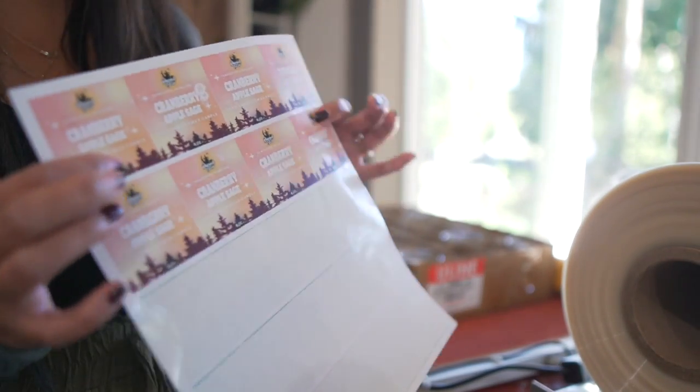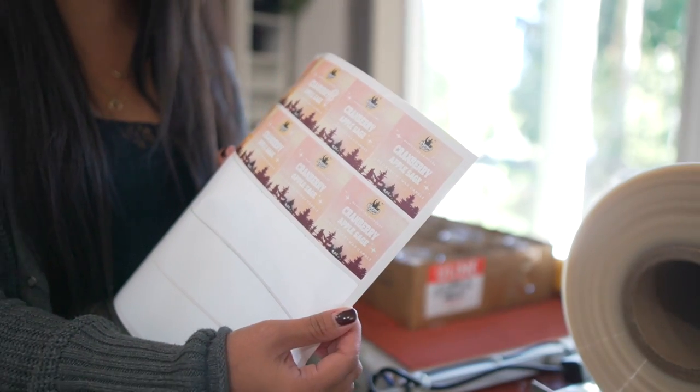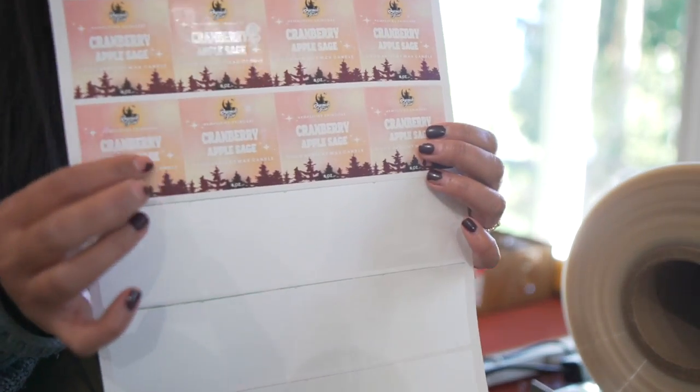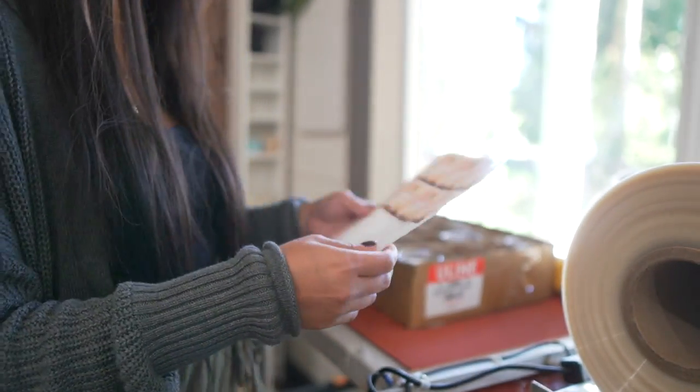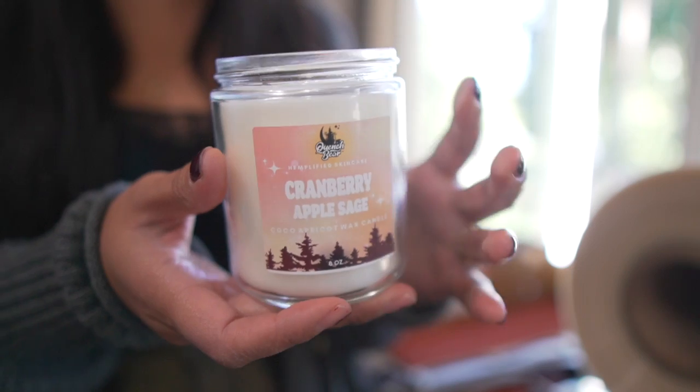So I made these labels for Kale's candles, and I learned from the other labels that I did that I wanted the colors just a little bit darker so that the white writing stands out. This is how the candle looks. I was gonna keep it consistent no matter what the scent was.